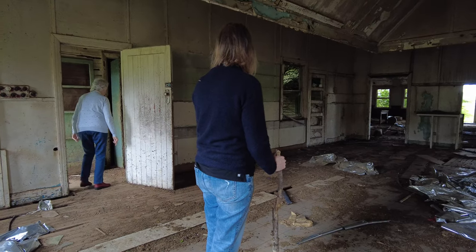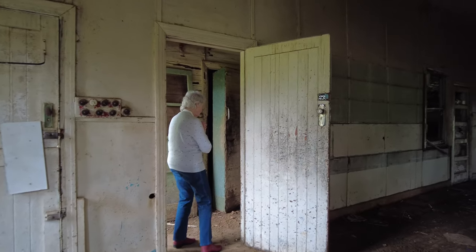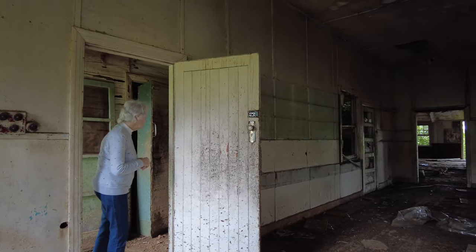Oh, look at the door. Oh, this is a kitten. Oh, well, don't look at it. I don't want to take that home. No. Dead. Don't look at it. No, it's dead. Oh, it's smushing.